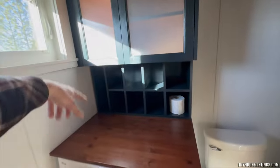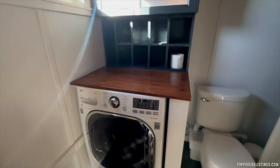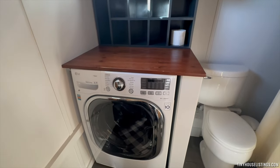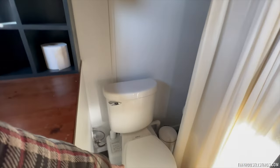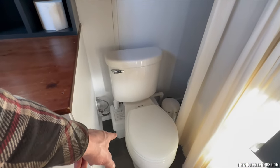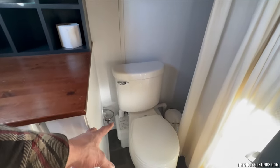Plenty of storage up here for towels, toiletries, toilet paper, whatever you might need. And then this is an LG all-in-one washer-dryer combination unit that works very well. Here we have a macerating toilet made by Liberty Pumps. And this macerating toilet works really well too.